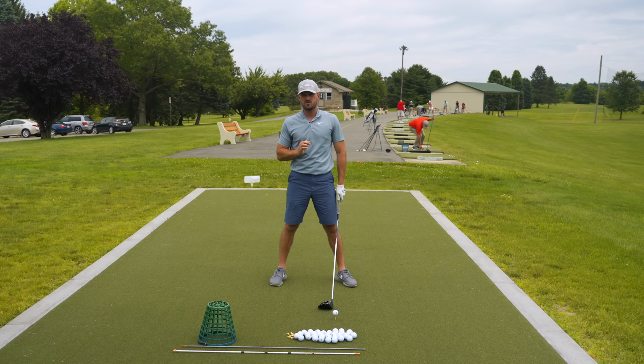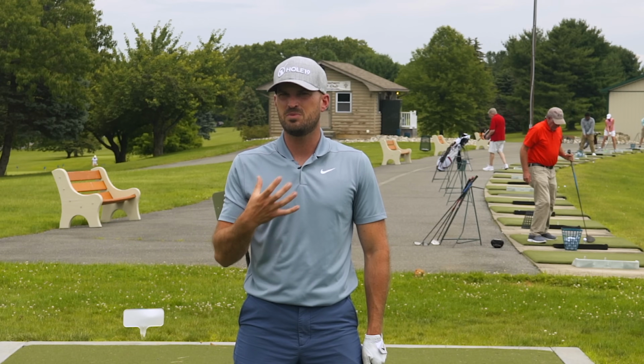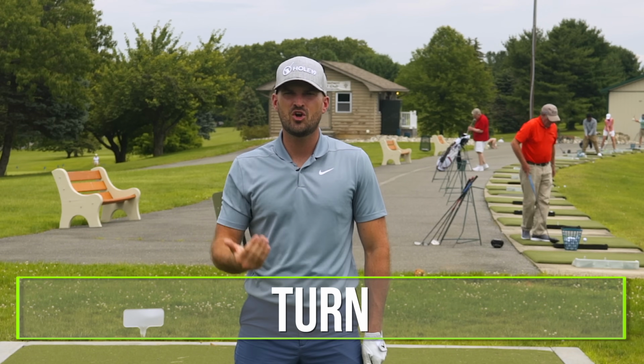Now from there, if we assume we have those, the most important backswing piece to me is turn.